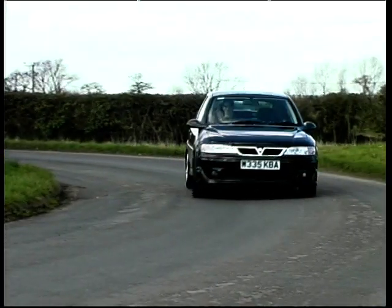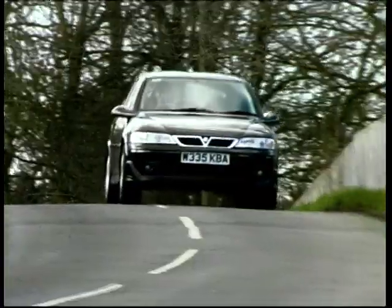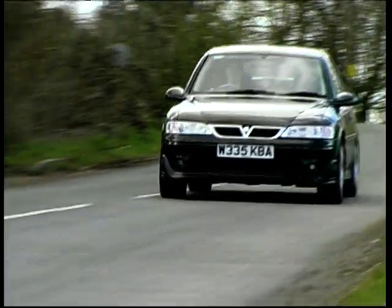I've always thought that the Vectra has had a bit of a rough ride from the motoring press and the likes, who have panned it ever since it was first introduced. It underwent a bit of a change about 2 to 3 years ago, which smartened the car up, and they did make some serious revisions to it. And this GSI certainly has benefited from those.